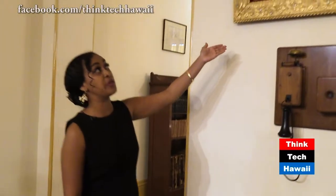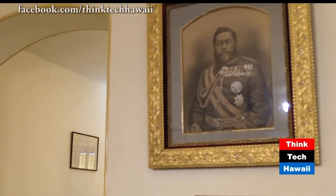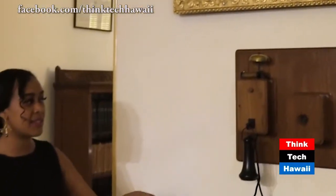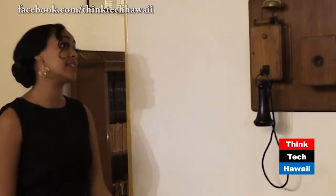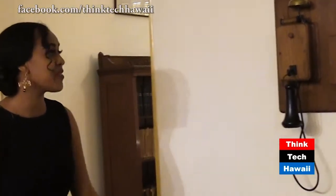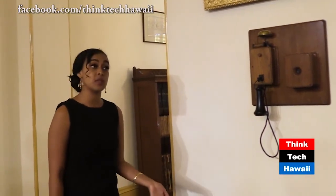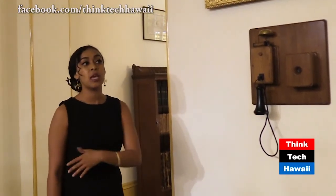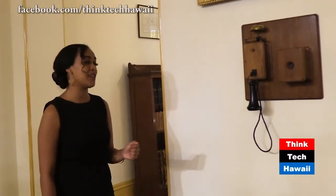First, I'd like to show you folks the portrait of King Kalakaua, and below is one of the two telephones here within the palace. Telephones were installed by King Kalakaua 5 years after Alexander Graham Bell invented it. This allowed King Kalakaua to call his chamberlain down here in the basement, his boathouse down the street, and one of the several hundred Honolulu residents who had phones by 1885.